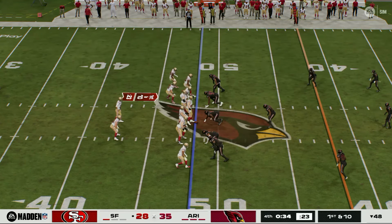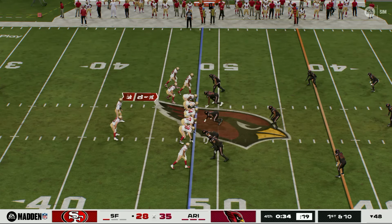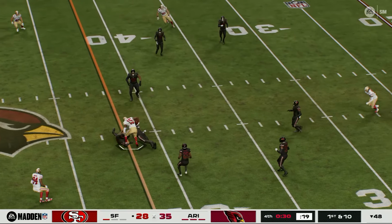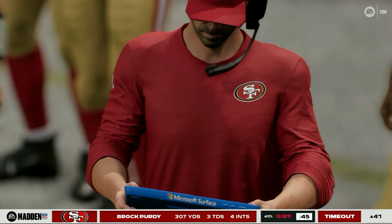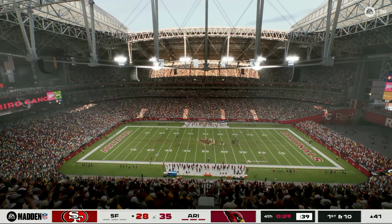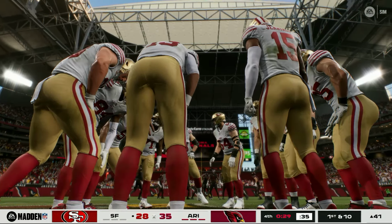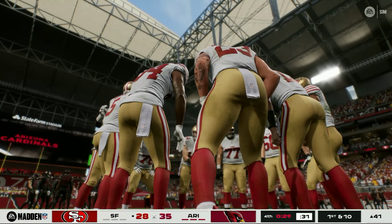Here's 1st and 10. Out of the gun. It's Purdy. Thrown into a sea of bodies, but it's complete. And they're going to work this down inside the 45. The Niners will use their 3rd and final timeout. And the clock will stop with just under 30 seconds to go. 49ers.